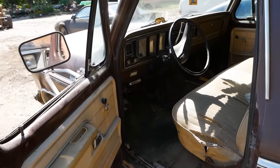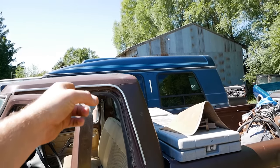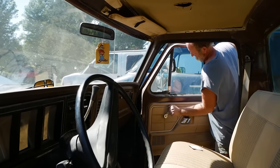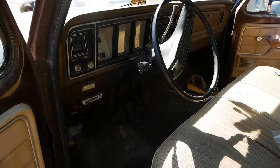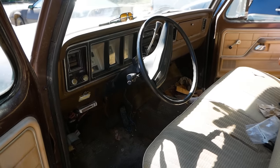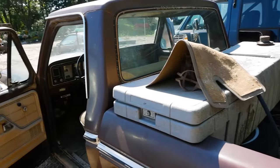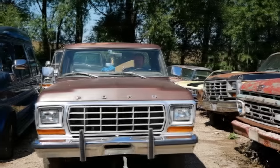Now, Mook already has one of these. I already have a couple of these. Dad loves the 79 F-100s, so we've decided, hey, Dad, this would be a good truck for you to have. But, of course, we've got to make it run and drive first. So that is our goal. Find a 302, lick and stick it in there, and see if we can put this whole thing back on the road. Let's air some tires out.